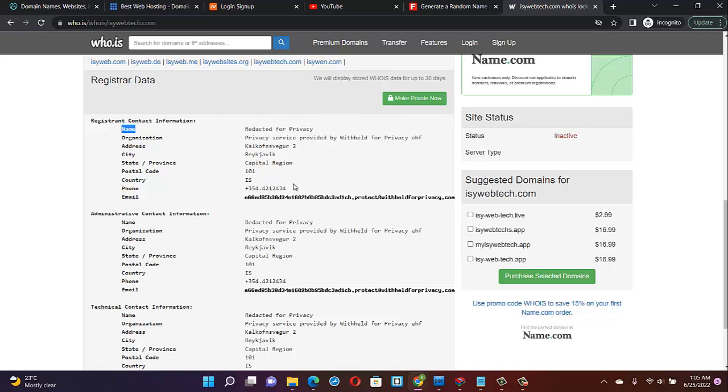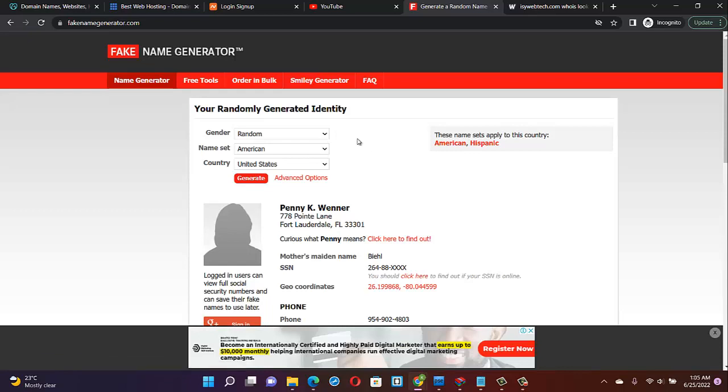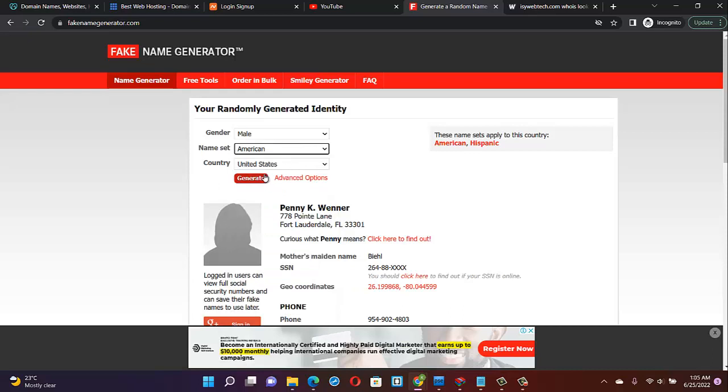Or if you don't want to hide this information or enable this registrar, you can simply come to fakenamegenerator.com and generate information that you will use in buying the domain name and those things. I can come here randomly and pick a male name in America, or in any country that I want.